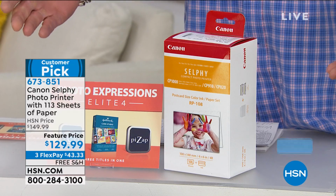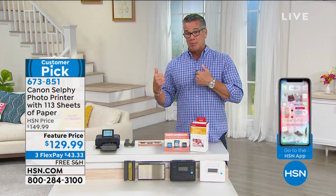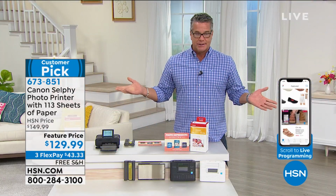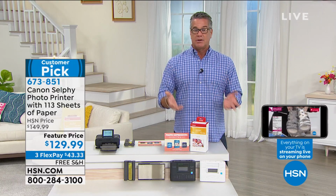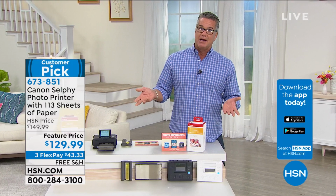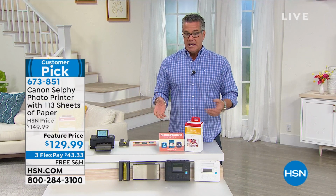You're spending a lot of time at home. Wouldn't it be nice to be able to print out pictures without always taxing your full-size printer? A lot of people don't even know how to print pictures on their full-size printer because they don't even know that there's a compartment in there. But then you have to reload it and deal with all that stuff, and then you're killing the ink on your printer every time you do that. This is all self-contained and perfect.